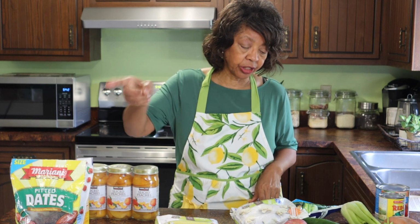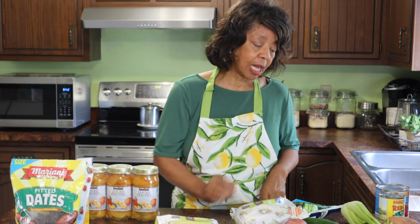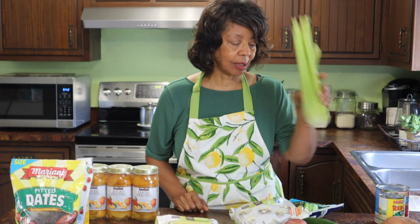And like I said, I do have some carrots. They're just in the other fridge. This is the last onion that I've got. And then, of course, here's my celery.